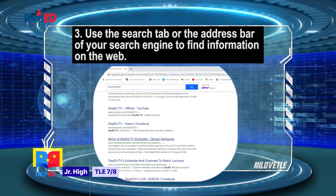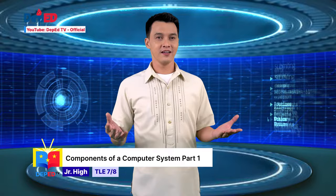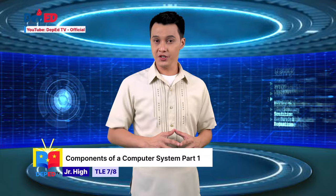Have you used the computers inside your school's ICT laboratory? How do you use it? Did you use it to search for answers for your homework? Did you use it to edit pictures of your crush? Or did you use it for entertainment? No matter how you use it, a computer is an electronic machine that processes and stores information.